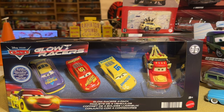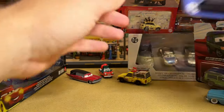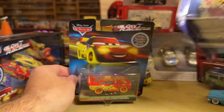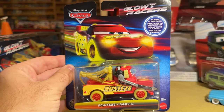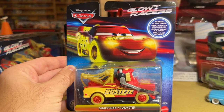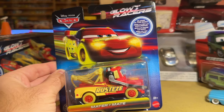However, of course, I bought all the singles before the four pack came out. Didn't even know there was going to be a four pack, so I kind of got screwed in that sense. But here they are. You have Lightning McQueen. Now, Mater is the rarest because there's only one per case. There are three McQueens, two Cruises, and one Mater for a total of six per case. Yep, that is exactly it.